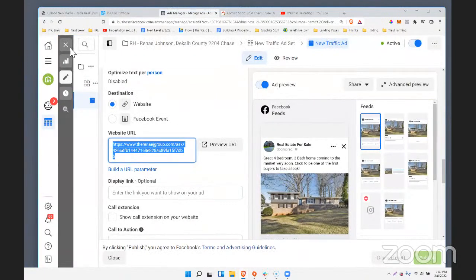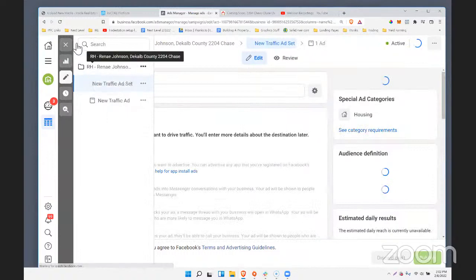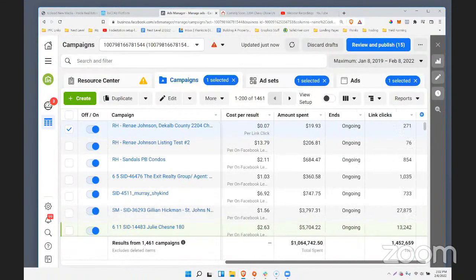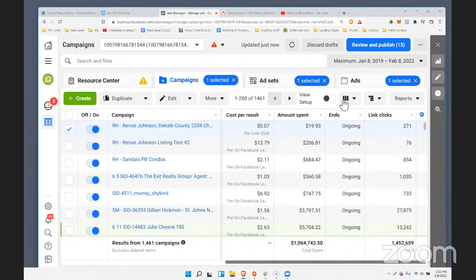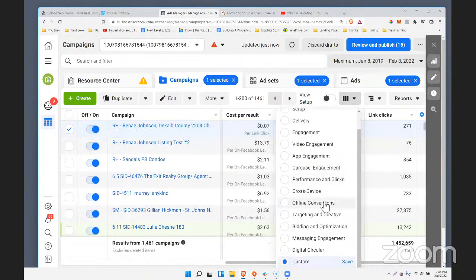And then the spend, looking back here, we'll go up to the stats. The spend so far is $19. So about $4 a lead to get information on this coming soon listing. It's gotten 271 link clicks to the ad over here. That's people interacting with the ad. It doesn't mean they landed on the landing page.